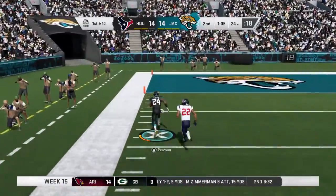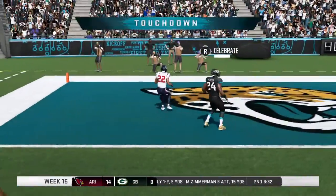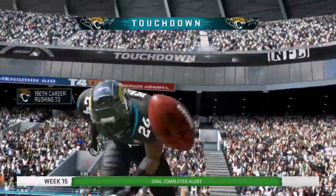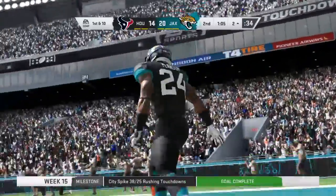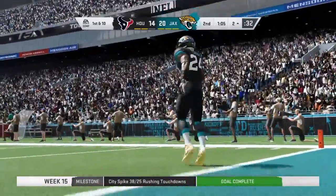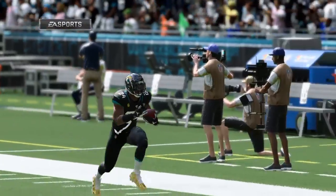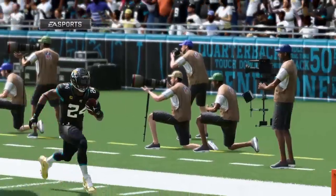And he's free going down the left side. It's a foot race. Touchdown, Jaguars. A great play there. Becoming just the second player with 30 touchdowns in a single year. And the Jaguars have taken the lead.